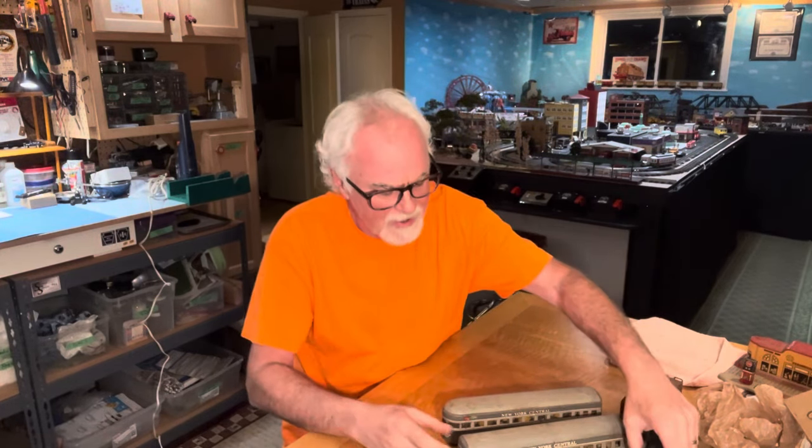Spend your money with some of these vendors. I do get stuff, you know, online through eBay and stuff. But I find you're going to get the best deals, usually, going to a train show. You can talk to the people. You can learn about the piece that you're buying. You can take a good look at it. You can spin the wheels to make sure it works.